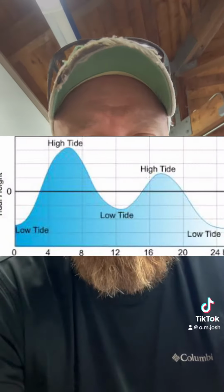All right, so the second most common tide is mixed semi-diurnal. This is where you have two different high tides. One's higher than the other, and you have two different low tides. One's going to be lower than the other low tide.